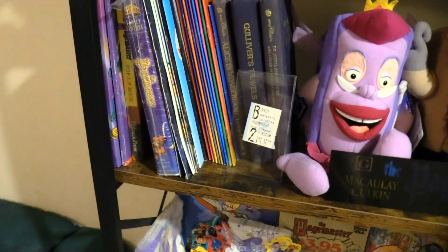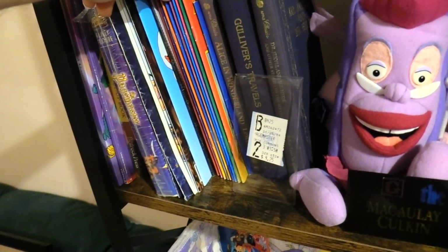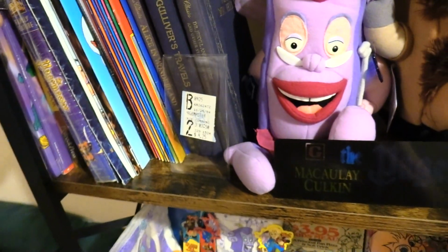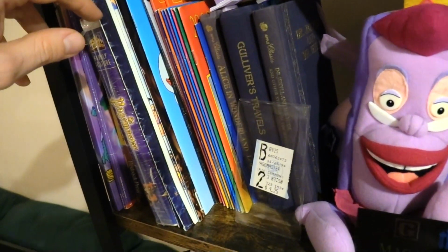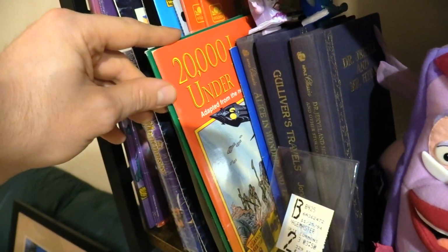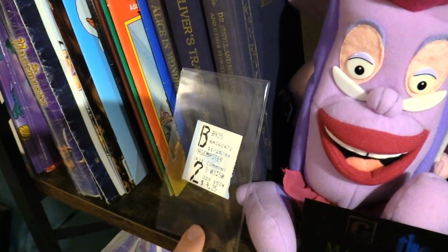This is where I keep most of my Pagemaster books. There's just so many Pagemaster books. It just really accumulates. I have them displayed where you can see some of them. I have all the classic books that came with Pagemaster.